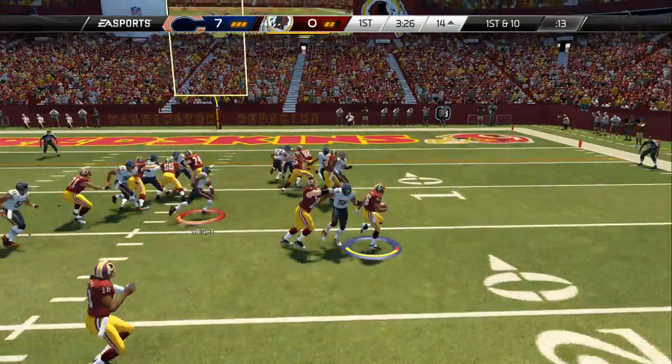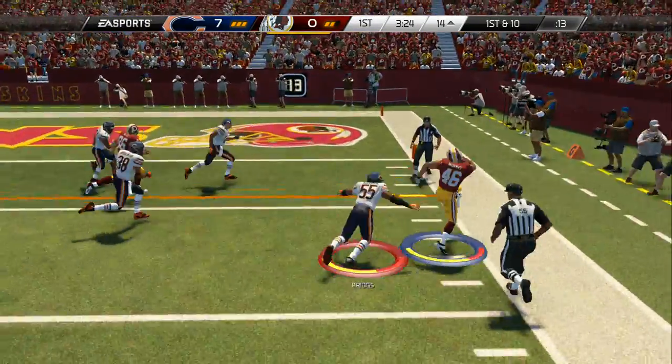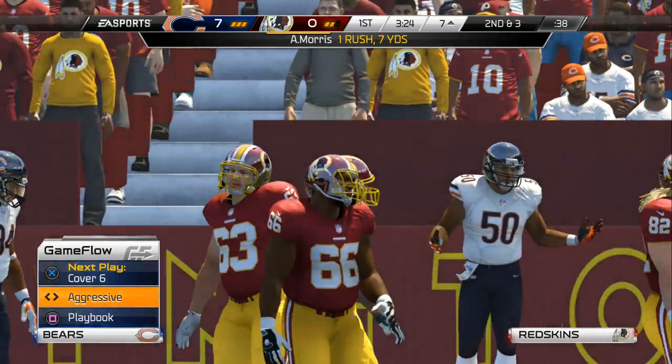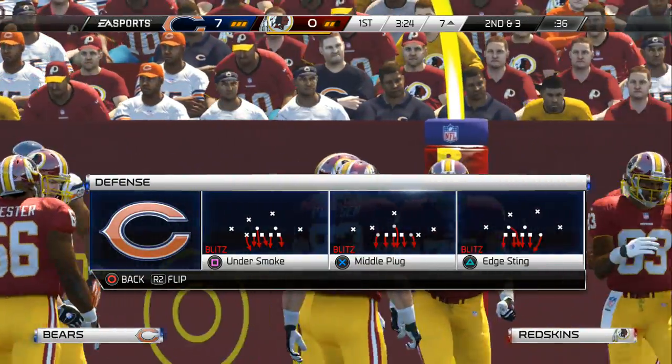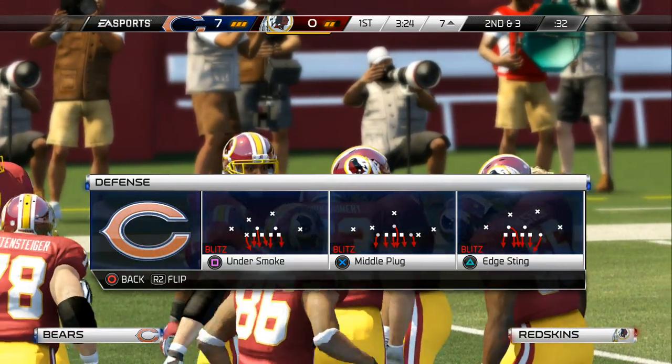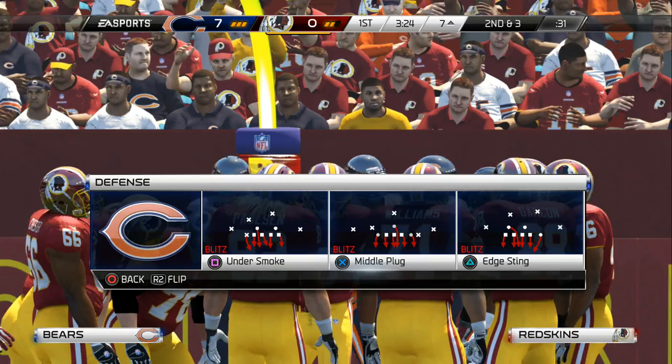Let's see what they do here. Running to the right. Nowhere else to go, and he's out of bounds. The closer the defense gets to the end zone, with their backs against it, the tougher they get. But that time, the offense was still able to pick up a few yards on an inside run.